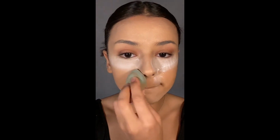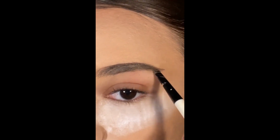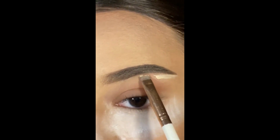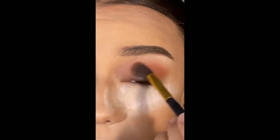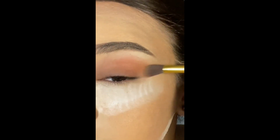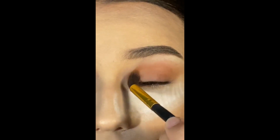Shimmery makeup, on the other hand, adds a touch of sparkle and shine to the eyes, cheeks, and lips. This type of makeup is perfect for special occasions such as weddings, proms, or evening events. By combining the two techniques, a dramatic and sultry look can be achieved, making shimmery and smoky makeup a timeless trend in the world of beauty.